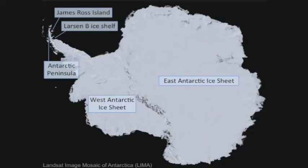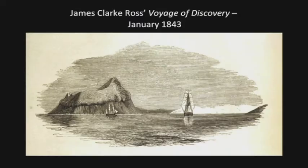But first of all, to start off with a bit of background for James Ross Island. So James Ross Island is right here, very close to the tip of the Antarctic Peninsula. I'm going to come back to the reason why we wanted to look at the climate here. But first of all, a little bit of history. So it's one of the earliest exploration areas for Antarctica.